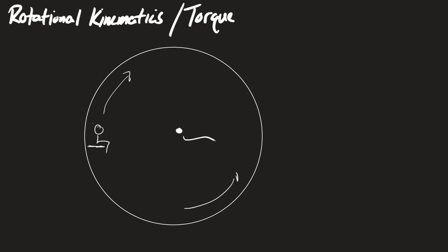Let's go with a straightforward Ferris wheel that's 10 meters in radius. And let's assume that a standard Ferris wheel like this one takes a rotation and a half to get to full speed. I'm giving you information. It takes a rotation and a half to get to full speed. And at full speed, you feel half of your weight at the top.